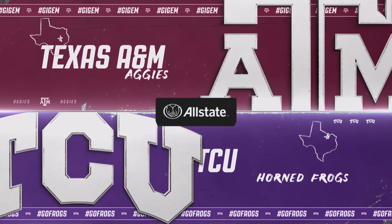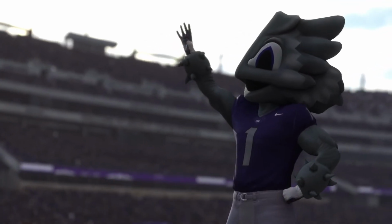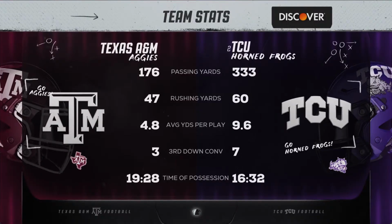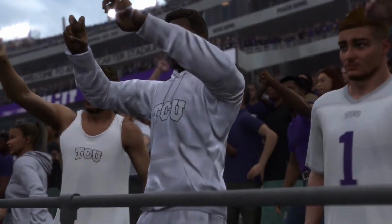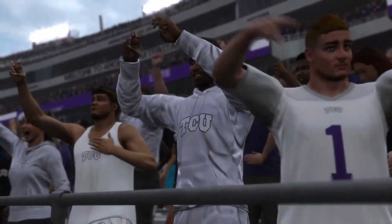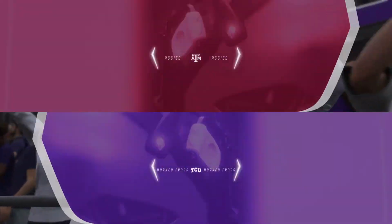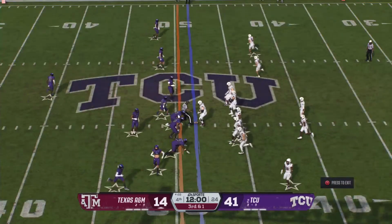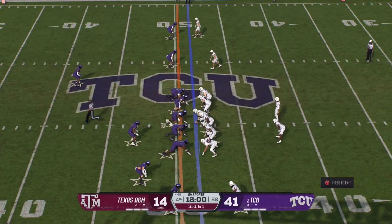And Kirk, it's TCU with the lead so far. So after 3 quarters of play, it's a pretty solid lead. Let's take a look at our game stats, how we got here. So one final quarter of play. It's going to take a lot to turn this game around, but strange things do happen in college football.